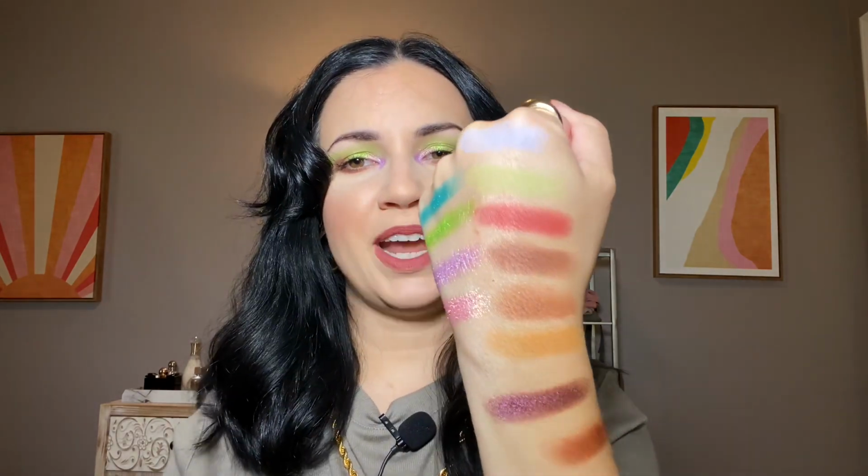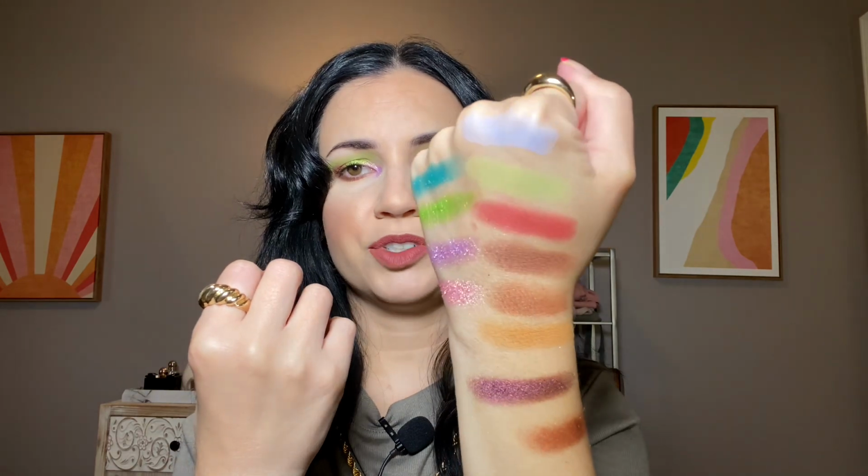Also the shade Fahrenheit, I think that one's really unique. So you could see in the swatch that it's a red, but it just has a bit of pink in it. I thought that was a really interesting color. So yeah, I really enjoyed it. So overall, I am highly impressed. I want to make my own palette and buy it myself because I love this that much.